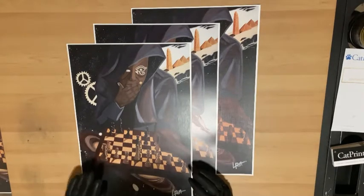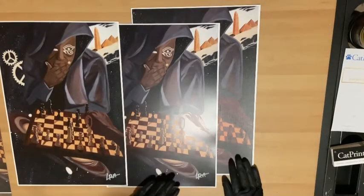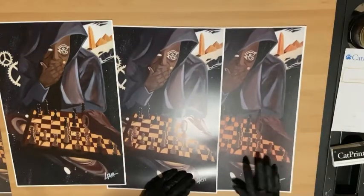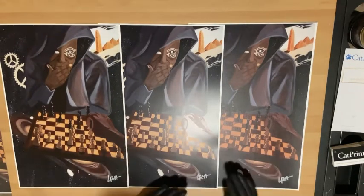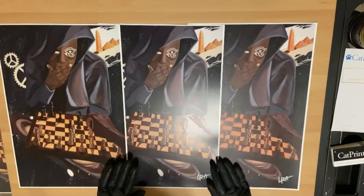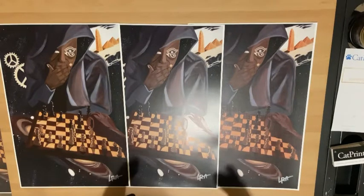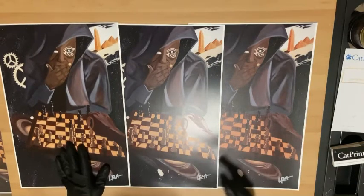What I have here is the light cardstock plain, the light cardstock gloss, which you can probably see is very shiny, and the heavy cardstock linen. As I was explaining earlier, these prints really remind me of prints I've gotten from local shops before I went to live events and sold, or packaged up and shipped to customers. This one reminds me of the low-end shop I used to go to, a shop that does a lot of signage. They do art prints as well, and for the price of this, you can get 2 of these for the price of 1 of these.